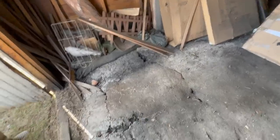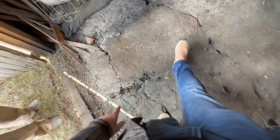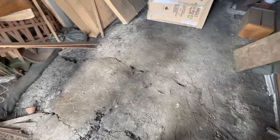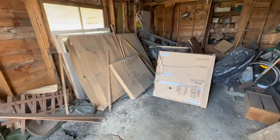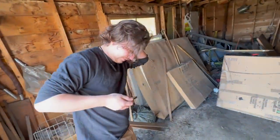Well, I was noticing the only footprints in here are mine. The only ones are from my vans. No human being has stepped foot in here in years. Oh, quite a few. I'd say probably like 20 years, maybe. But there is wood. There's a bunch of stuff up in the rafters. Wait, this is a four-van garage.